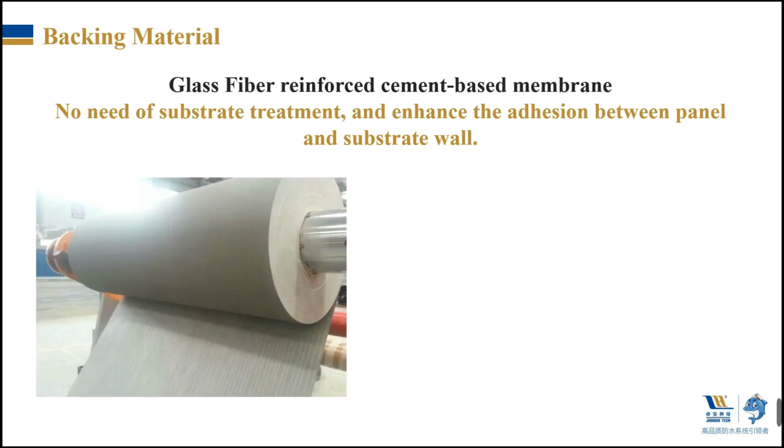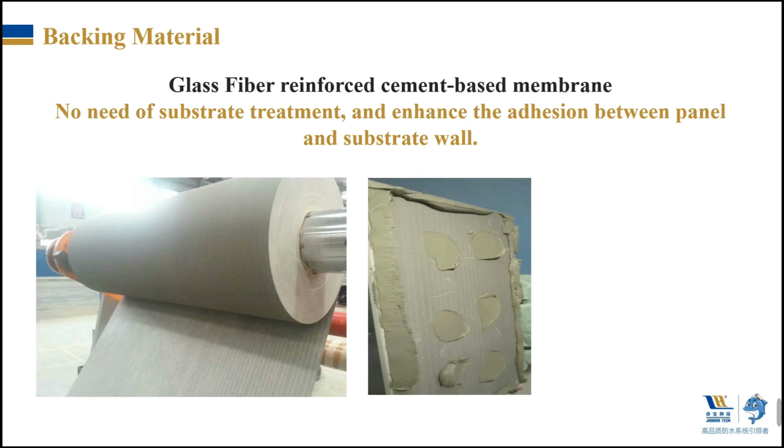The backing material is a layer of glass fiber reinforced cement-based membrane, which is made of cement and rubber powder as the base material, composited with glass fiber. There will be no need for substrate treatment, and it can enhance the adhesion between the panels and the substrate of the external wall.